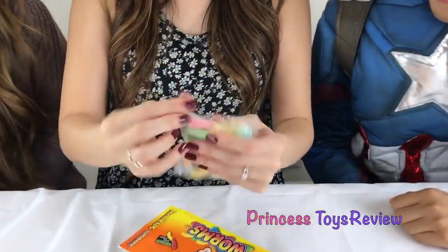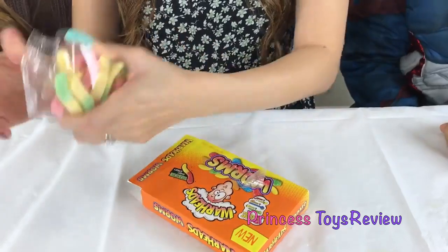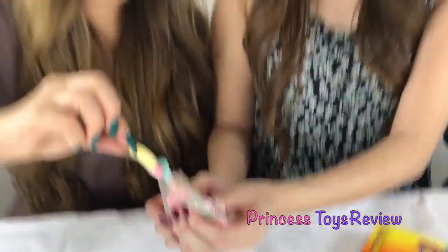I bet this is a little bit more sour. I think so too, because the Warhead was extremely sour. Mm-hmm. I'm gonna get me a red and yellow one. We'll try this. One for me. Not sour at all.